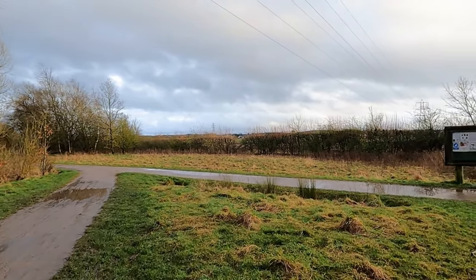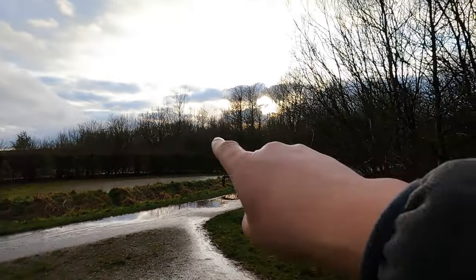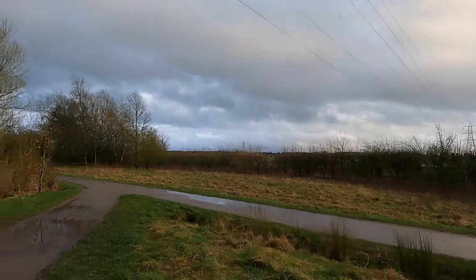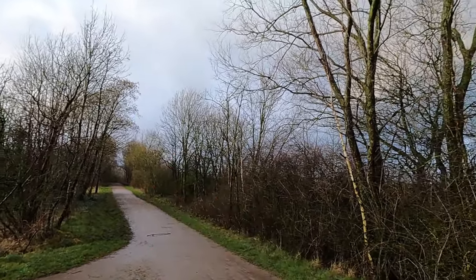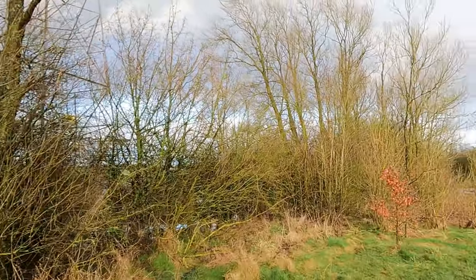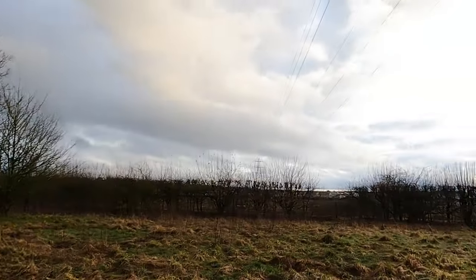So the line here, as I said previously, it went off in four different directions. I didn't mention before, that way is off to Clay Cross. So Clay Cross that way, back towards Grassmoor where we've just come, and further north we're going to take the right and head a little bit further south.